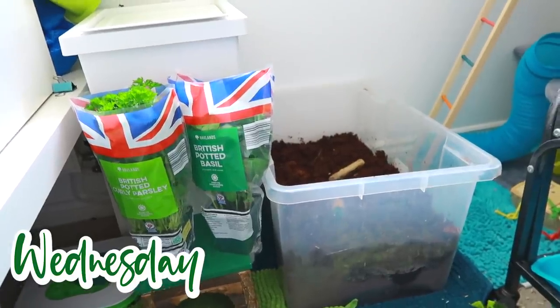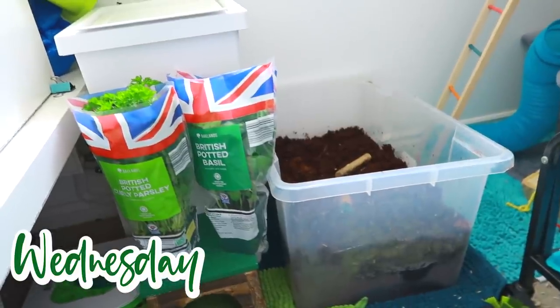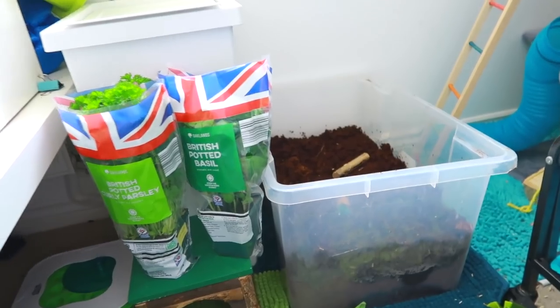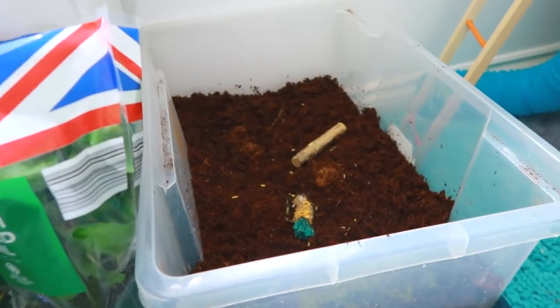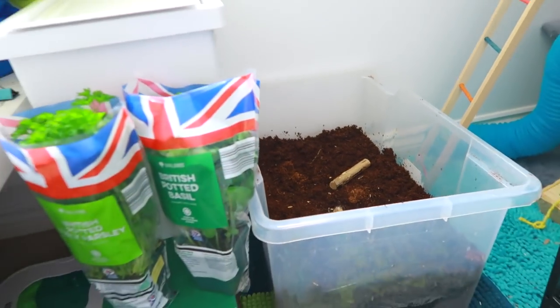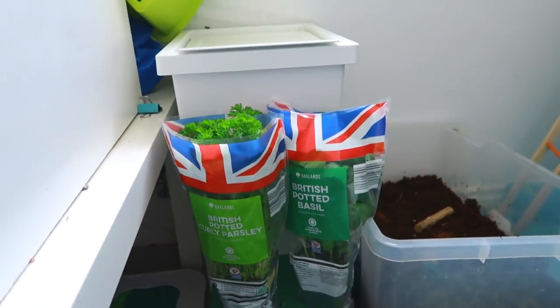Today's enrichment is all based around their dig box. They do always have access to a dig box, whether it's in their cage or in this spot in the room, but it was looking a bit disgusting. I have topped up the soil with fresh soil. This is just cocoa soil from Amazon.